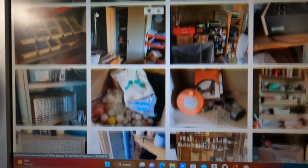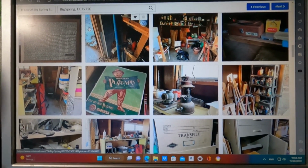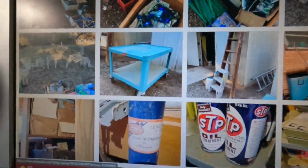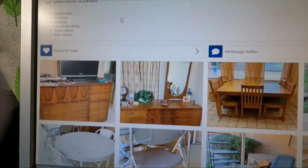Welcome to a go. There's another estate sale we're going to. It starts tomorrow morning, but we're heading out this evening. You can see there's not much in the photos. Nothing of interest. Scroll up to the first two photos. And what do we have here?